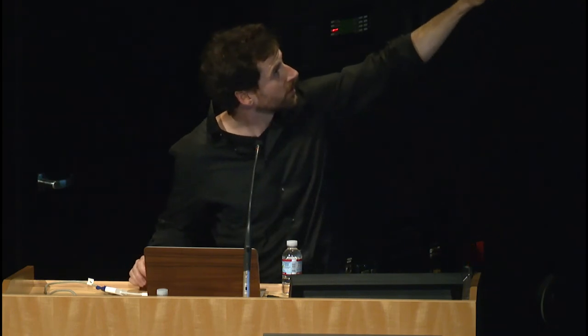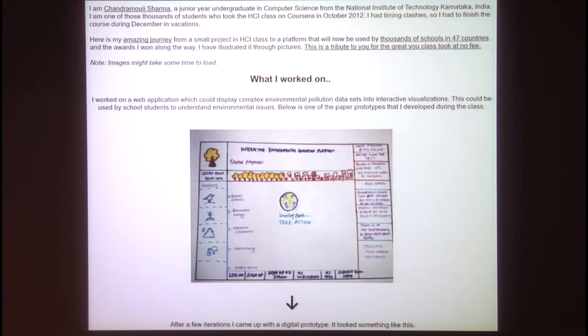One example is a student who went on to become a community TA, Chandramouli, who went from a paper prototype and early designs in my class to something that's being used by the UN in a number of different locations, which is just totally amazing.